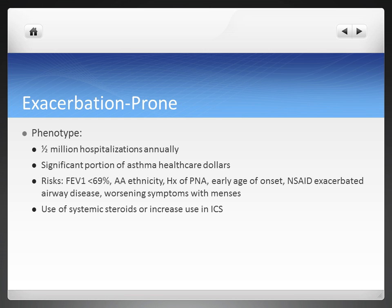In a couple of other studies, incidentally, we found that you can even subset this phenotype into, yes, they're exacerbation prone, but whether it's a true proneness to exacerbation versus a coincidental, non-predisposed form of exacerbation. So this you'll also see as far as risk. They have a forced expiratory volume in 1 second of less than 69%, so significantly lower.